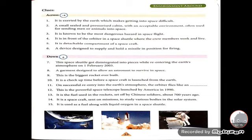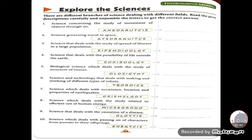13: it is the fuel used in the rockets set off by Chinese soldiers about 700 years ago. So that was gunpowder. 14th: it is a spacecraft sent on a mission to study various bodies in the solar system. So it is space probe. Last one: it is used as fuel along with liquid oxygen in a space shuttle. So it is hydrogen.